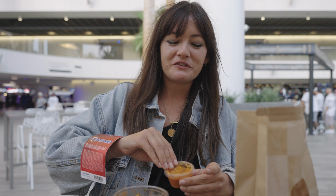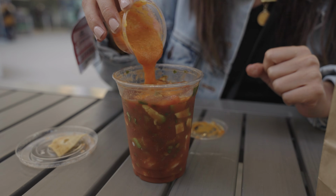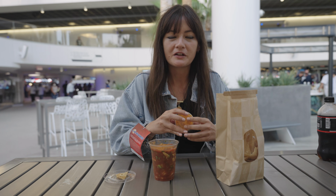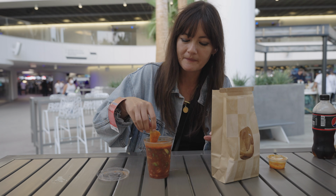Basically, if you put this sauce on anything, it's gonna taste good. So we're just gonna zhuzh this up. What? Honestly, if you order anything at the stadium, including the sandwich sub, just get this magic orange sauce and put it all over everything, and I guarantee it'll taste better.